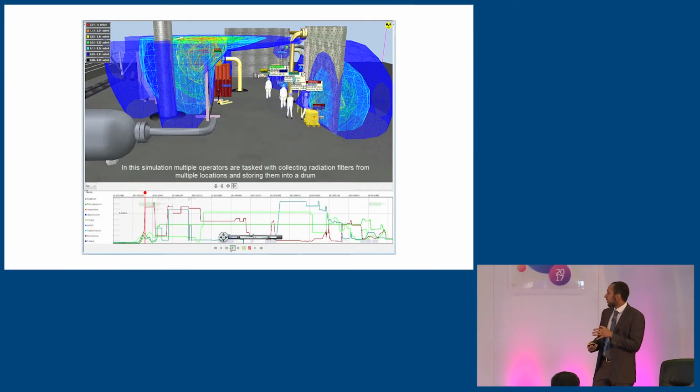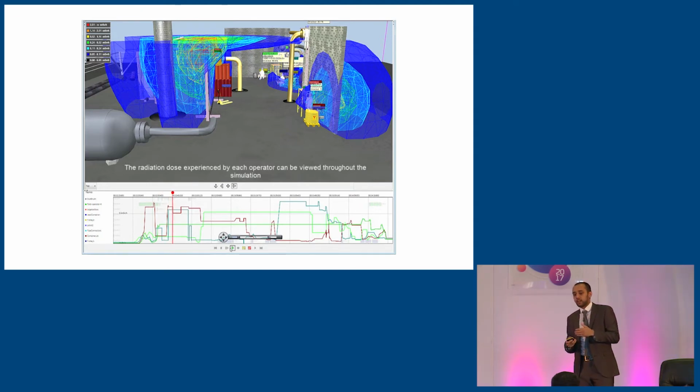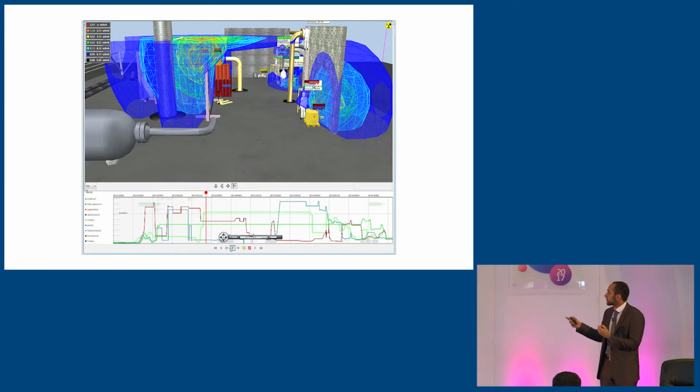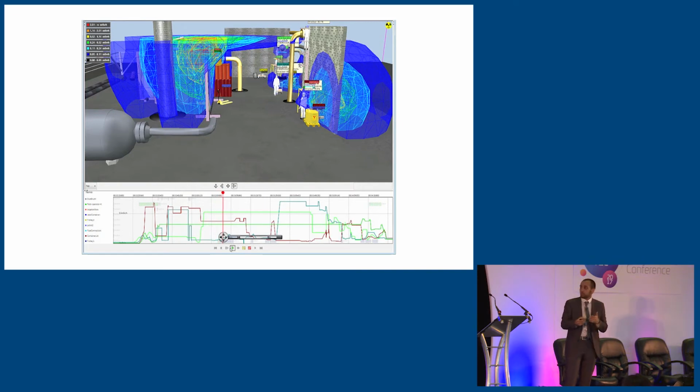Now, what the software does, it calculates the dose that each of those operators is exposed to in real time. Now, one of the added benefits of this is providing the results to the end user. We can do it in the form of graphs, or we can do it as a video, like the ones you've seen right here. So instead of explaining to the end user how this works, we can actually show it to them. Show them that the operators will take this route, and the results can be compared to the other routes.